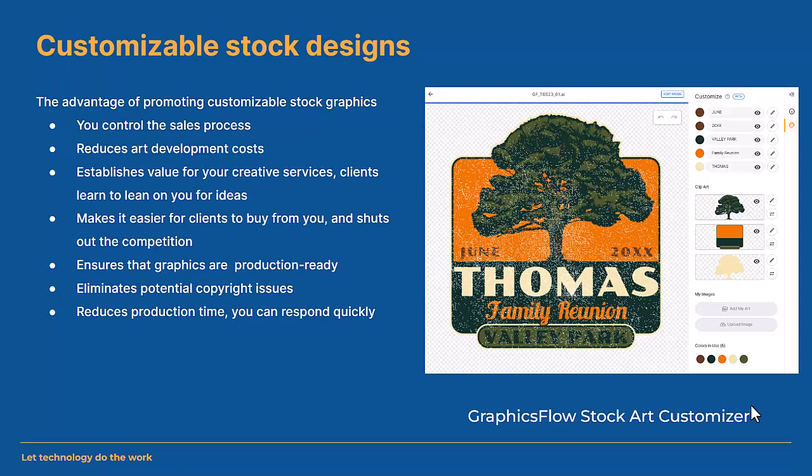Ensure that graphics are production ready. And that's the one thing that your customers never think about. They don't think about what it takes to get that graphic into a format that's going to work for your production process, whether it's color separating it for screen printing or getting it vectorized so you can scale it up or down, or color correcting it for a digital transfer process or sublimation. They don't have any clue as to what that is. And if you choose a graphic from a stock collection that's already production ready, you can just bypass that whole process. And also eliminating potential copyright issues.